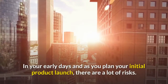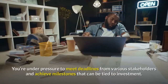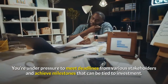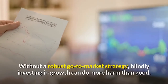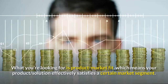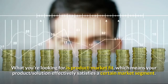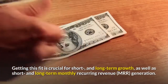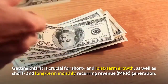In your early days and as you plan your initial product launch, there are a lot of risks. You're under pressure to meet deadlines from various stakeholders and achieve milestones that can be tied to investment. Without a robust go-to-market strategy, blindly investing in growth can do more harm than good. What you're looking for is product-market fit, which means your product solution effectively satisfies a certain market segment. Getting this fit is crucial for short and long-term growth, as well as short and long-term monthly recurring revenue (MRR) generation.